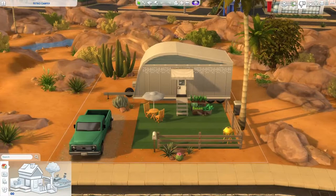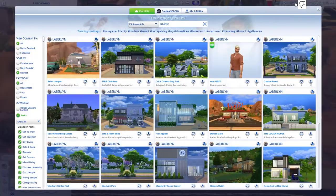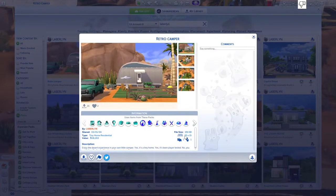Are you going to build like a whole little community and rent them out? All right, if anyone wants the cutest trailer ever, it does involve about 7,000 and two packs, but that's okay. It is called The Retro Camper by laberlyn.